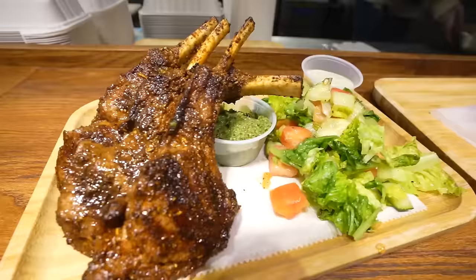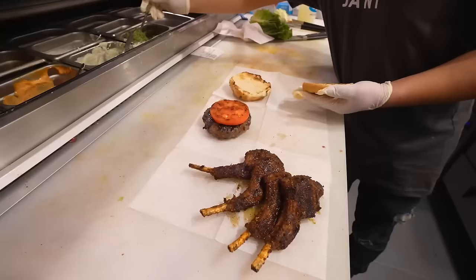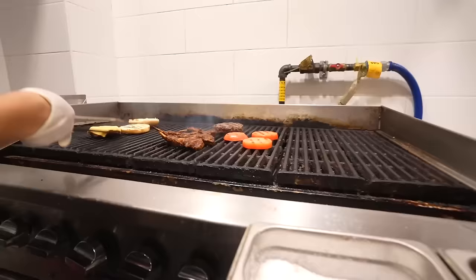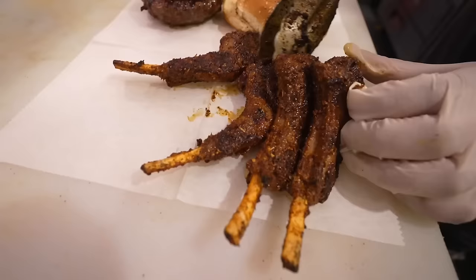If you're into lamb chops with a little Pakistani flair, some spicy kick to it, you gotta try this. These are not your average lamb chops. This isn't something you normally order at a food market. This is something I would typically order at a higher end restaurant. I'm getting a kick out of this. We're off to a heck of a start.